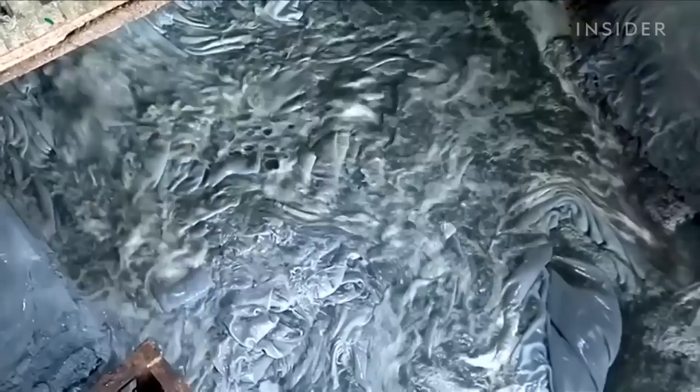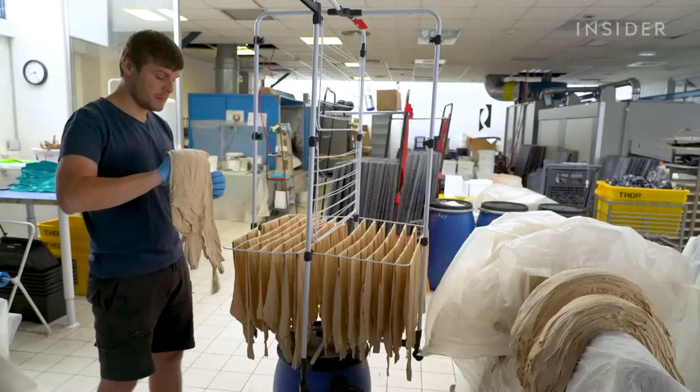The team flattens out the skins. Then they drape them on a rack and wait for the tannins to soak in.